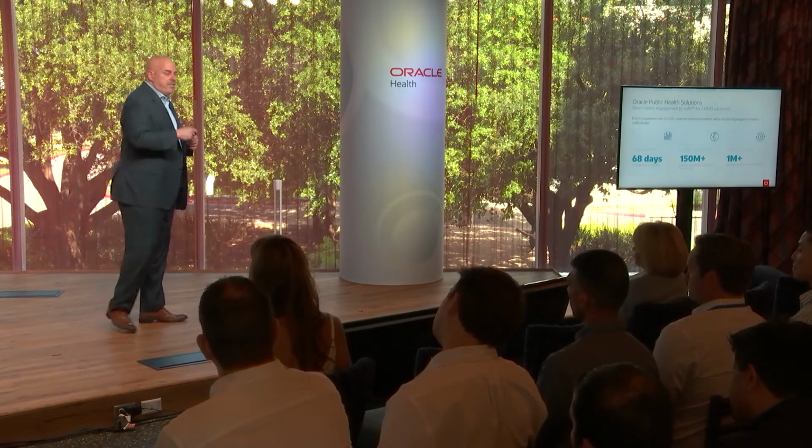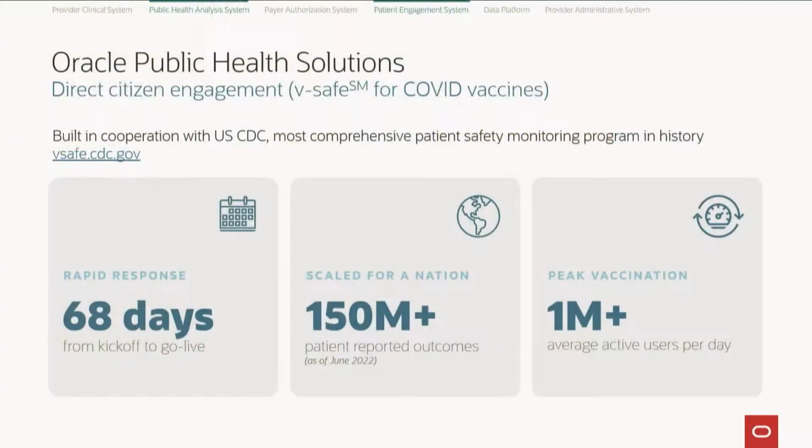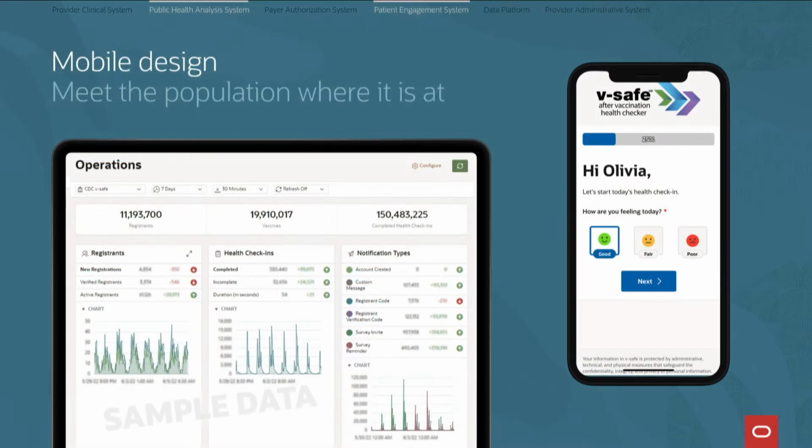Over 150 million patient reported outcomes are in this database today, and it continues to grow. On peak days, when there are major vaccination events, there are over 1 million concurrent users in the system at any given point. It's a staggering piece of technology, and what's great about it is it's staggeringly simple.